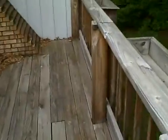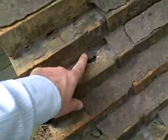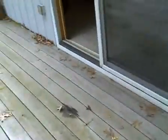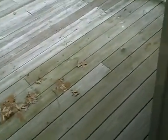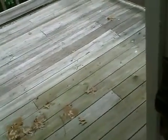Deck needs stain pretty bad. It's gonna start rotting even more. You can already see it's cracking. It looks like the chimney needs to be remortared here. To come back and figure this out.